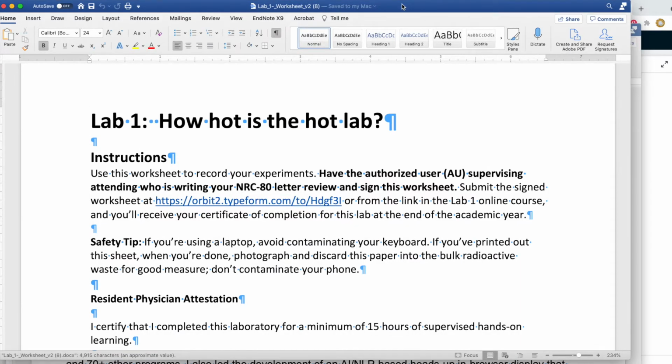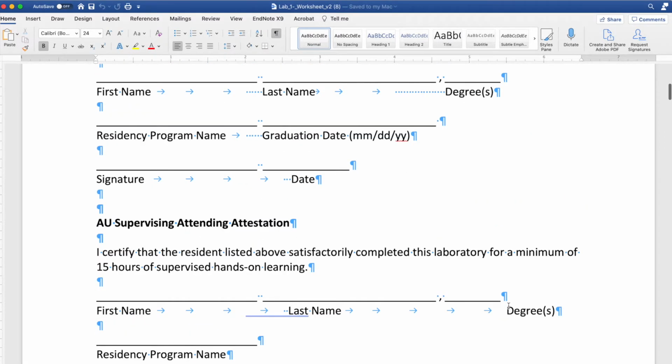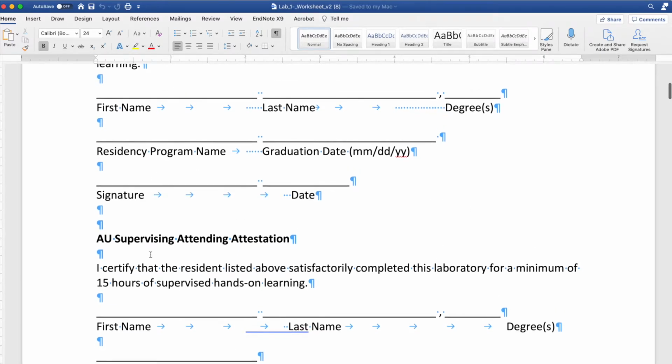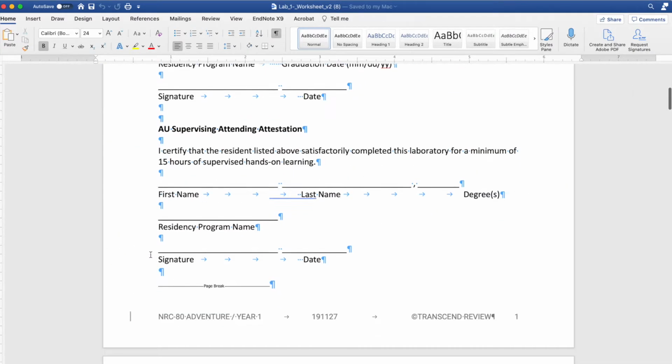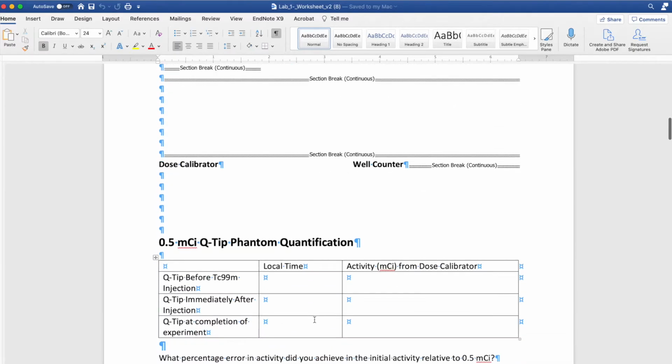Here we have the worksheet, and the cover page here is where you're going to write your name and sign, and then the supervising attending is going to write their name and sign as well. And then you can see we're basically asking you to fill out a lab worksheet as you go through, as you measure the 0.5 mCi injected into the phantom, inject into the Q-tip. That's where you'll start your learning, just how to draw that technetium saline. And then you're going to measure the Q-tip before and after injection, and then at the completion of the experiment.